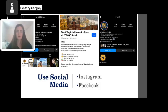The first way to look for a roommate, and the way I searched for a roommate, is through social media. Instagram and Facebook are the two main social media platforms West Virginia University students use to look for potential roommates and friends. Shown here are pages that were set up for West Virginia University's class of 2028, but there are pages for all classes. On Instagram, you submit pictures of yourself and some things about yourself, and the owner of the page will make a post featuring you.